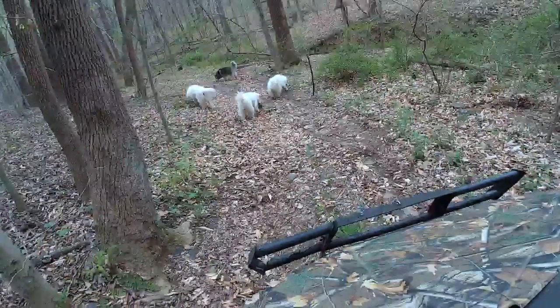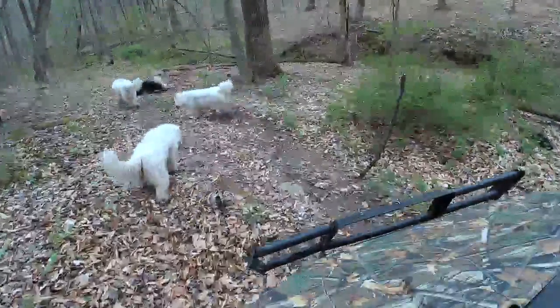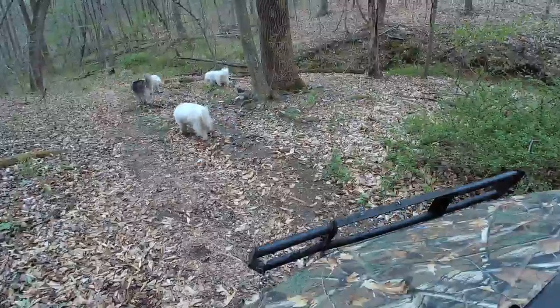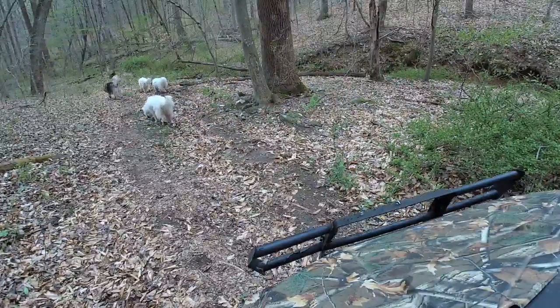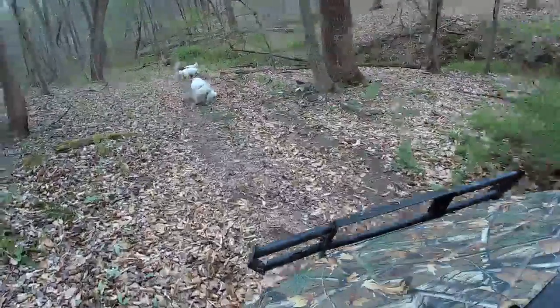Good boy. That's the rest of the leg, it looks like. Actually, it's terrible. That's the skull, it looks like. Yeah, the skull and the horns. So terrible. I'm going to back up so I don't run over it. Come on, guys. Let's go.